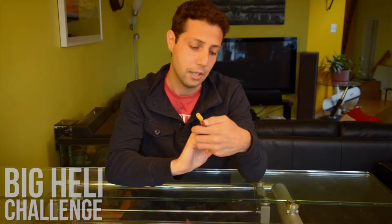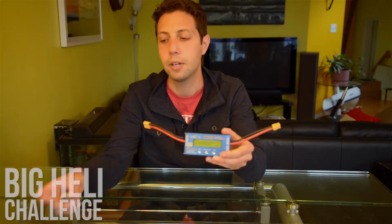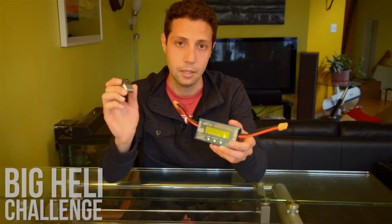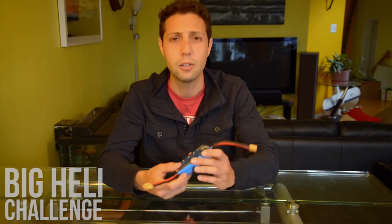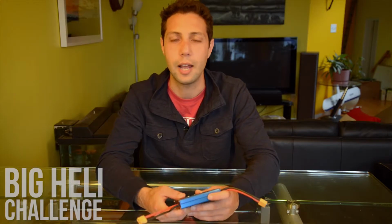This guy just came in a day ago. It's the Hobby King Power Analyzer, but this is a much better readout of the battery voltage levels and the capacity left than this. So I would recommend grabbing one of these if you can. It will again just give you a bit more information. It also balances the batteries if they're not balanced, and it does that right on the fly. So that's a nice feature to have as well.